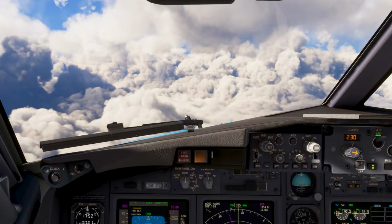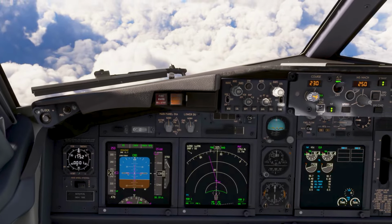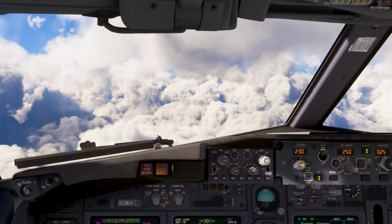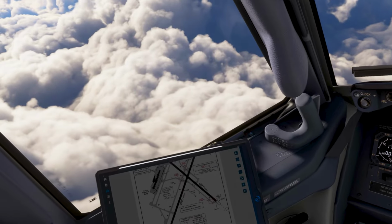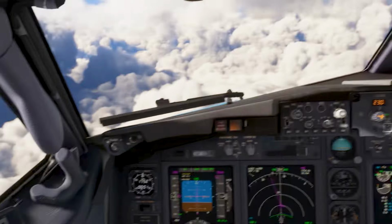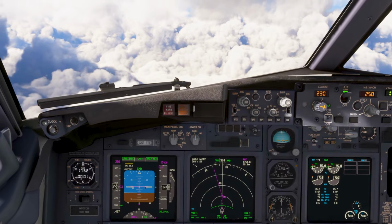Not too shabby, folks. It doesn't look like any icing at all, actually, on those. There's 13,000. We'll still have the engine anti-ice on, which we'll keep on until we get above 15, and then we can turn them off, even though it's pretty darn smooth.